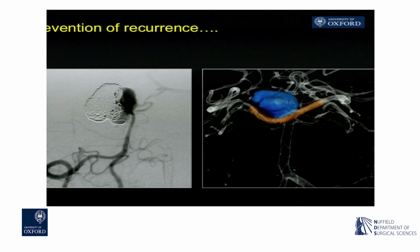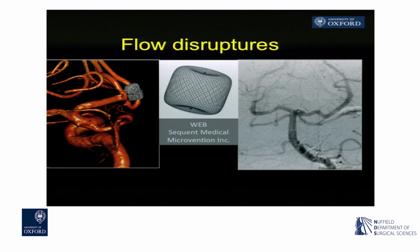So in this situation, what do you do? Well, that's where we come in with the flow disruptor. And this is the web. This is the device that we're doing the core lab work for. It, as I say, it's a nitinol basket which is delivered into the aneurysm sac.